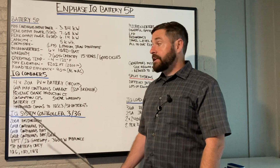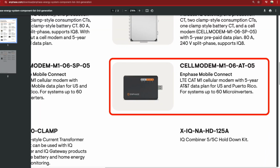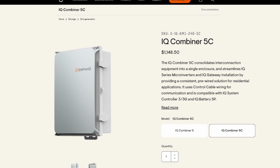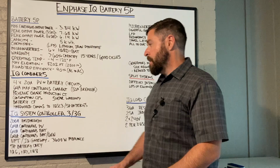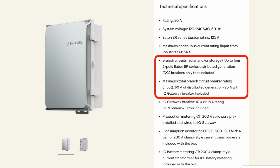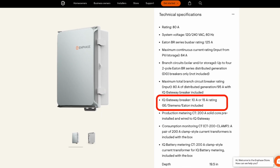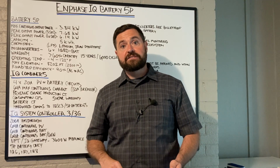So next you've got the IQ Combiner 5. They also have the IQ Combiner 5C, which has a built-in cell modem. So if you want the cellular connection, you're going to want the IQ Combiner 5C. If you're going to connect via Wi-Fi or Ethernet to your home's router, then you could get away with just the IQ Combiner 5. Each IQ Combiner can take up to 4 20-amp circuits, whether those be PV or battery circuits. In addition to that, it's got room for a single 15 or 20 amp circuit, really just to power your IQ Gateway, previously known as the Enphase Envoy.